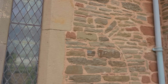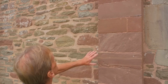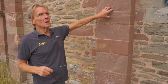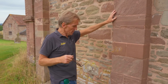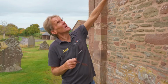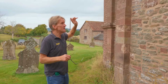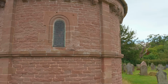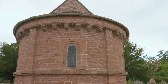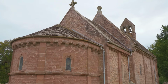There was once an archway here, all the way over there and down there, and I think once again these buttresses have been added to reinforce the wall. Maybe they thought it was going to move out because of the load of the roof. But what we've got here is that rounded Norman end. This is really their signature. That's how you tell a Norman church from other churches, by that rounded apse. And then this bit over here probably would have been a Saxon bit.